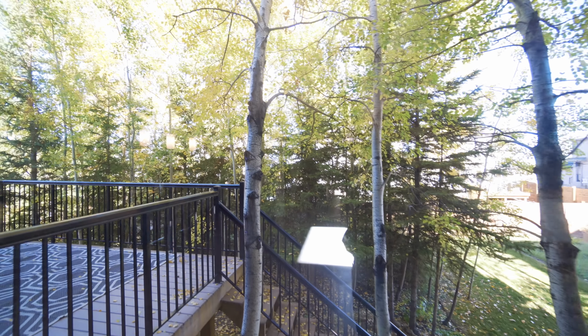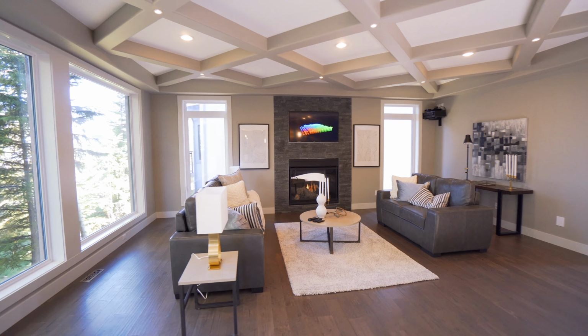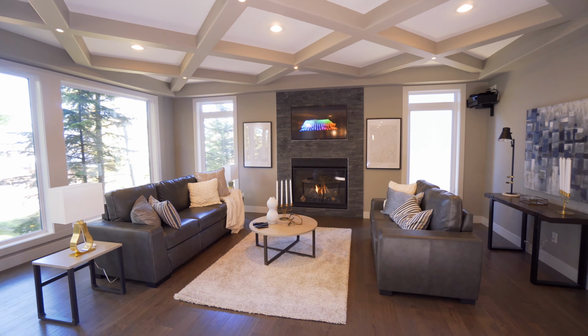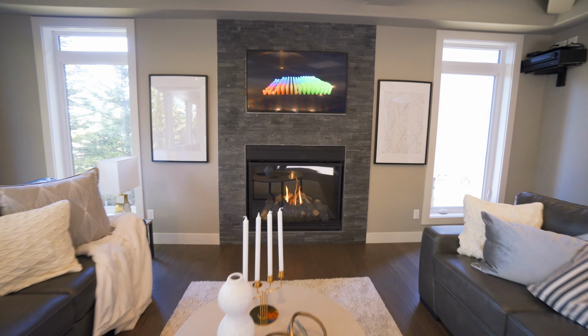Attention to detail. From the panoramic windows and the coffered ceilings in the living room, to the gourmet chef's kitchen that features the very high-end Jenn-Air stainless steel appliances, to the hand-scraped hardwood, you will just love the level of finishes within.